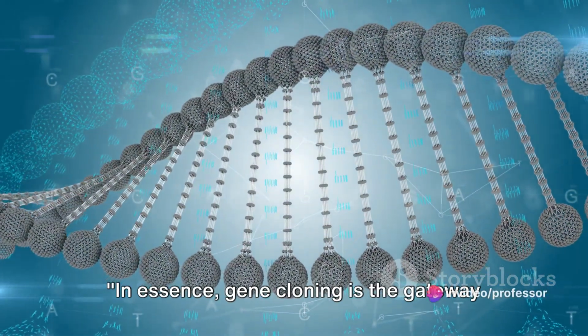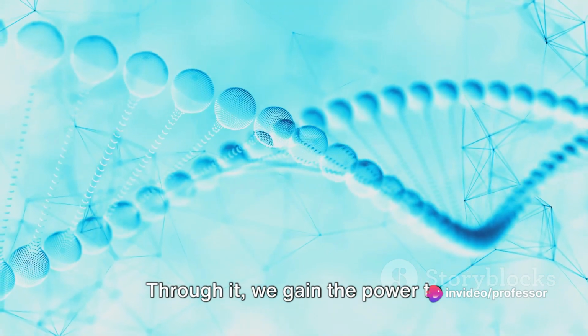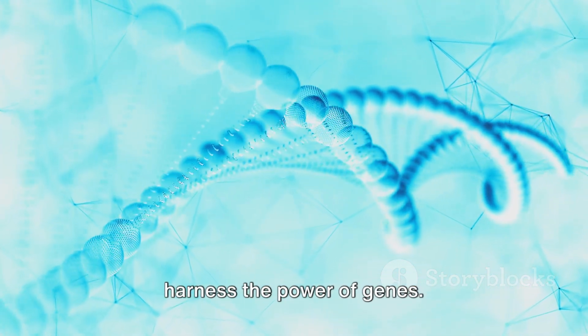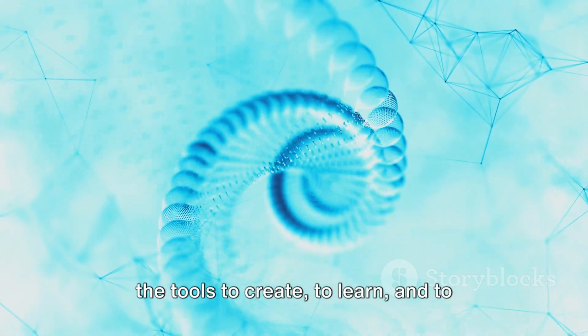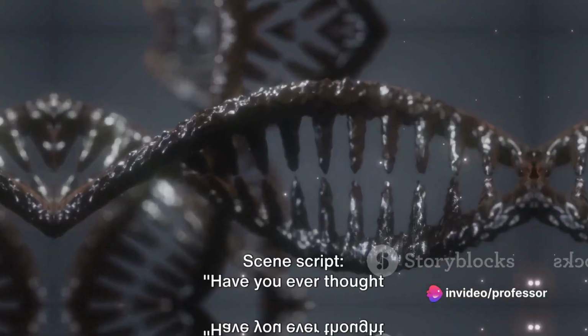In essence, gene cloning is the gateway to genetic manipulation. Through it, we gain the power to understand, manipulate, and ultimately harness the power of genes. Like the artist with their brush, we have the tools to create, to learn, and to explore the vast potential of the genetic world.